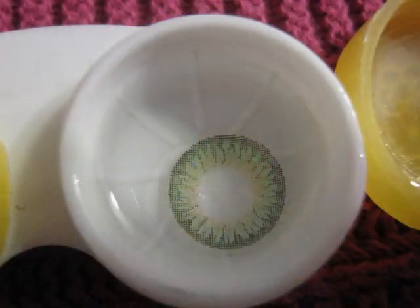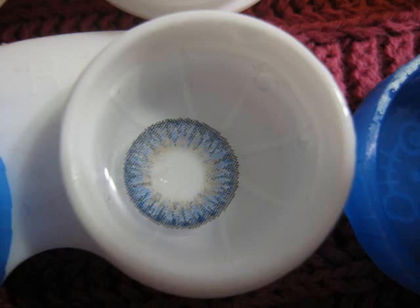Oh, and I forgot to mention really quickly that they call these tricolor because they have 3 colors. This one has a dark green, a light green, and a yellowish brown, and the other one has a dark blue, a lighter blue, and a yellowish brown as well. So that's why they call them tricolored natural, because it blends in with your eyes.